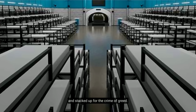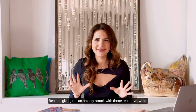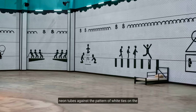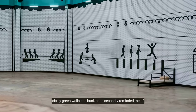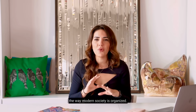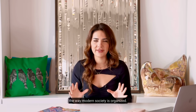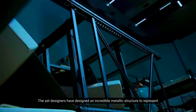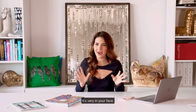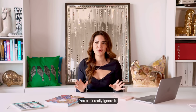Besides giving me an anxiety attack with those repetitive white neon tubes against the pattern of white tiles on the sickly green walls, the bunk beds secondly reminded me of the way modern society is organized. The set designers have designed an incredible metallic structure to represent how the masses are stacked and how climbing the ladder to the top means stepping on others. It's very in your face, you can't really ignore it.